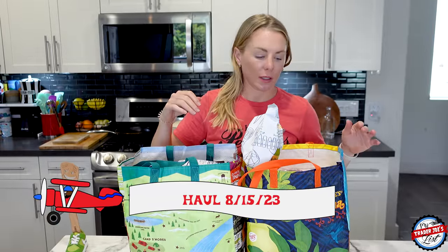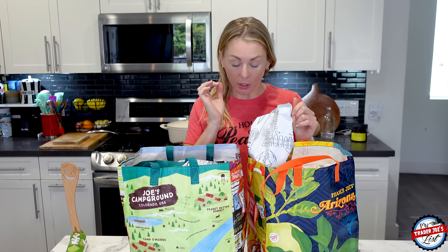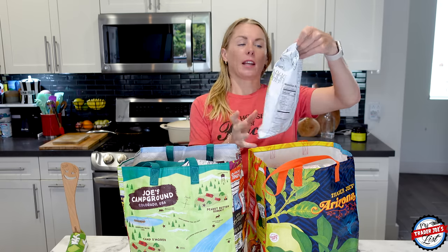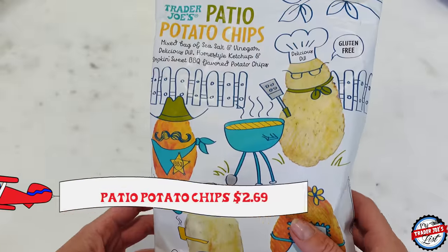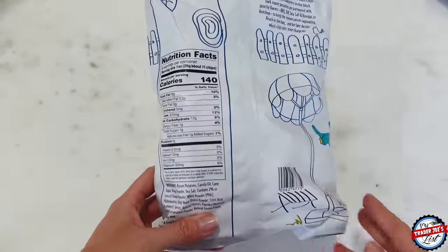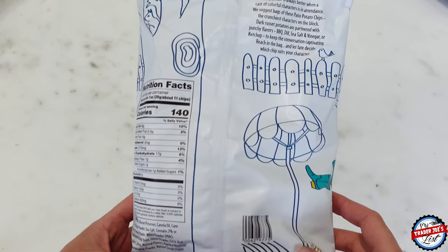This is gonna be a good one because I am so hungry, like peak hungry right now. So we're gonna jump in. What chips? I think I'm gonna open the patio potato chips. No bad haul ever started with patio potato chips, and I can't believe my store still has these. I also feel like I'm gonna blink and pumpkin stuff is gonna be out, and I'm just not ready for pumpkin yet, anything.